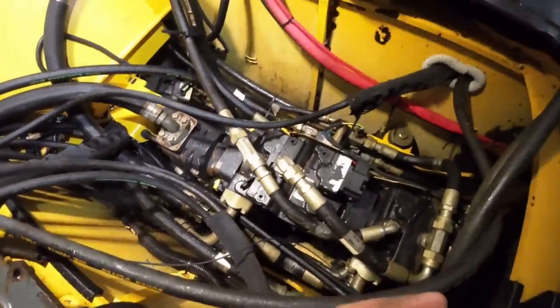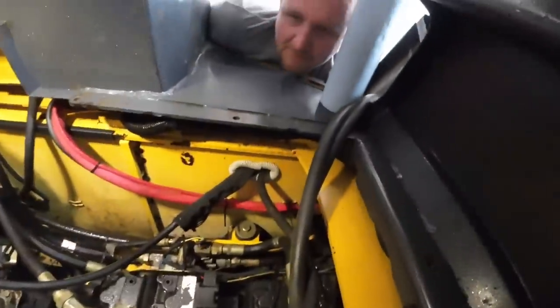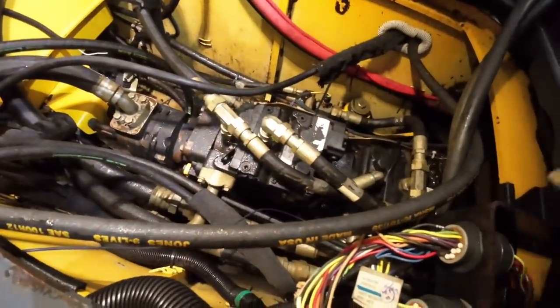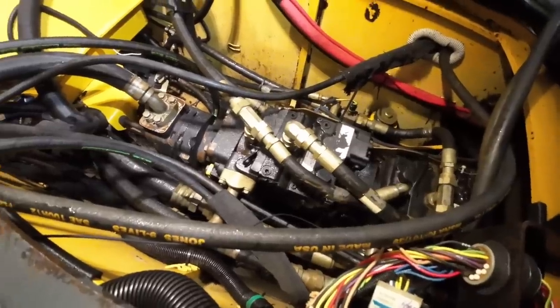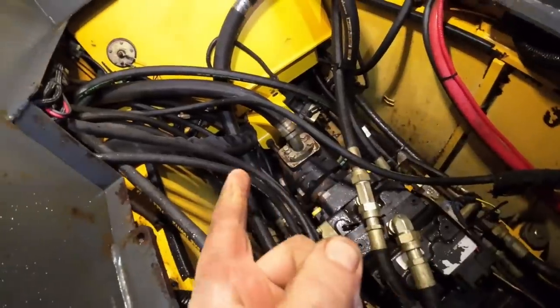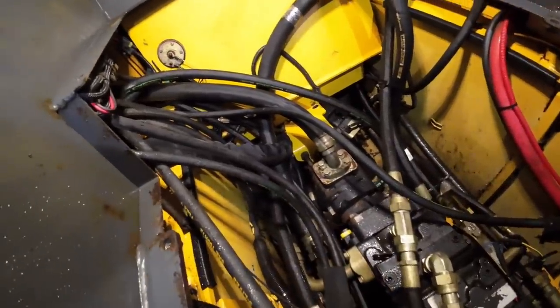What are you thinking? I think that sounds like a good plan. Why am I over here? This is a hard side. I think I can get them. We'll just take the lines off here. And yeah, we're going to leave the hydraulic pump on. We'll just take that bracket off back here.